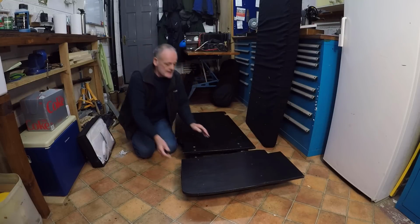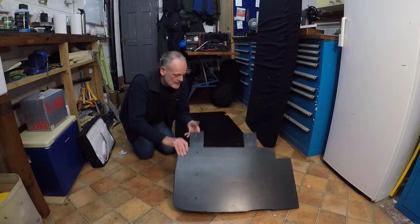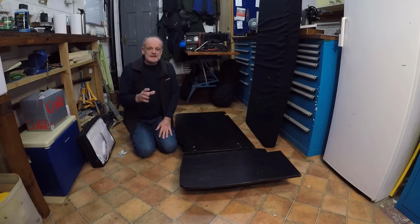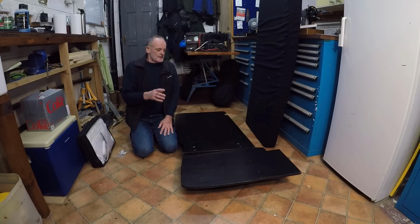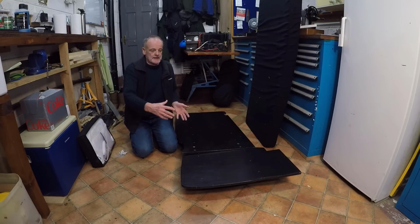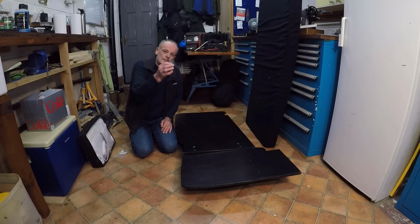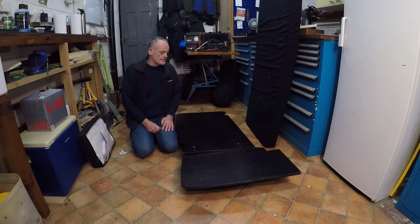As you can see, I've made it in 2 pieces. That's the other piece. The reason for that is basically for ease of handling when you're actually putting it in the car. And the other thing, if you're driving about, you can conceal this. It's not obvious when somebody looks in the car. We are talking stealth camping here. It simply bolts together with 4 countersunk screws, and then you've got a nice solid bedboard.